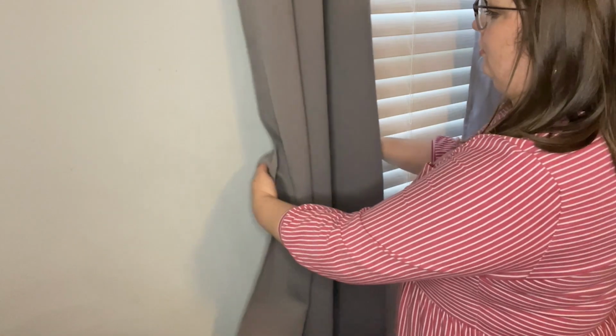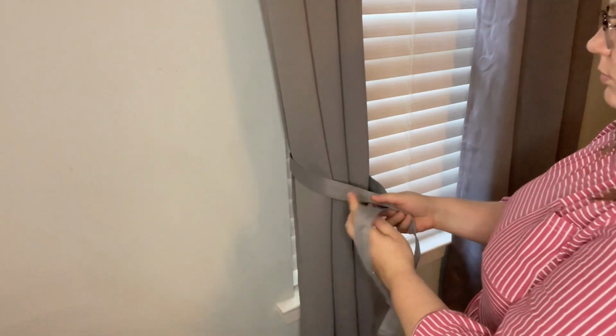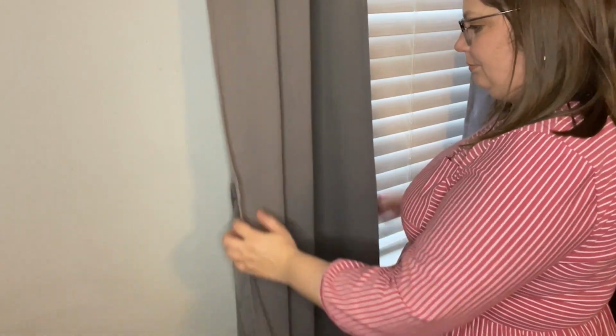And these curtains have the tiebacks stitched to them, so you don't have to worry about losing them. You can just crisscross them in the back and then make a cute little tie in the front if you want to tie these back to get them out of your way during the day. And then when you untie them, they fold nicely behind the curtain and you can't even tell they're there.